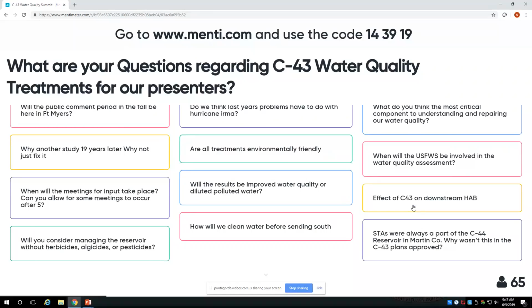So one of the first questions that I was able to see as I was scrolling by was: do we have agency and political support for the water quality treatment component? And I think the answer to that is an overwhelming yes. I think we have the support of the governor, we have the support of the agencies. Our chairman of the South Florida Water Management District Governing Board, Chauncey Goss, is here today. And I can tell you all of the cities in Lee County, as well as Lee County, have made this water quality treatment component a priority. And I think you have the full support, political and agency support, for this project.